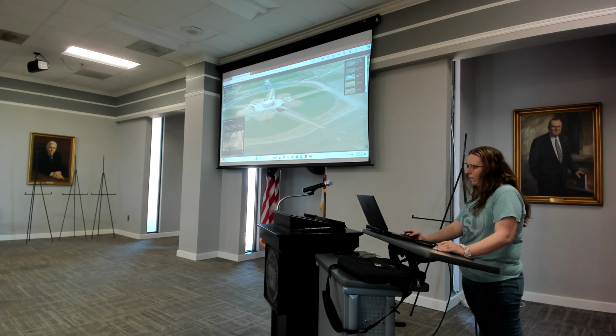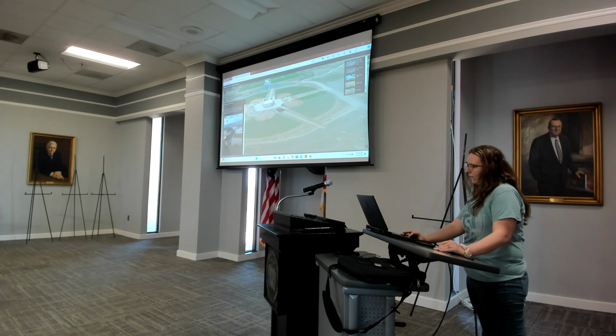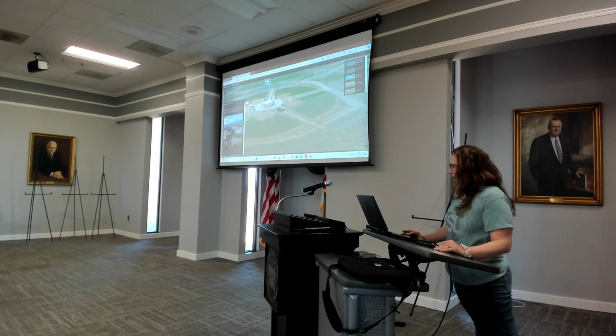And here is the area of Choccolocca Park when it was flooded. The waterways was created in Blender, and I brought it in and I based it onto the actual levels of where the areas were flooded. And that's my presentation.